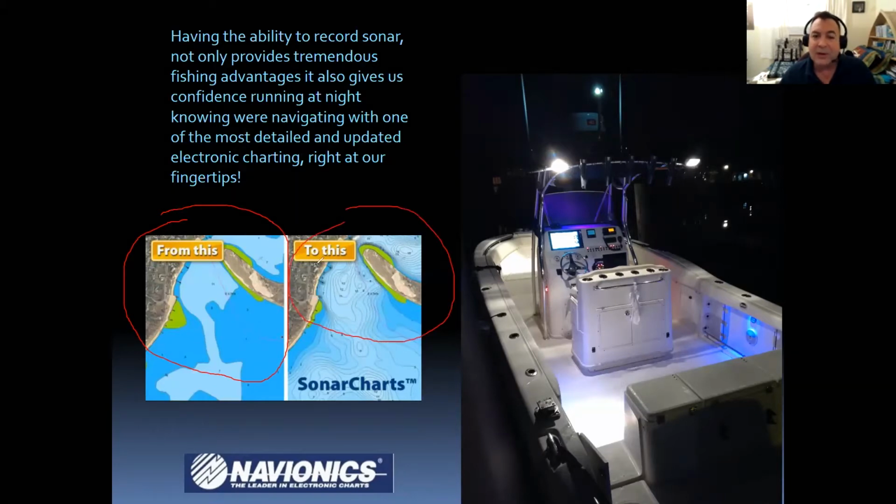And if you're looking into a new cartography, or a new plotter or fish finder, if you were with a Garmin and now you're going with Simrad or whatever it may be, I really recommend that you take a good hard look at Navionics and all the features that they have to offer.